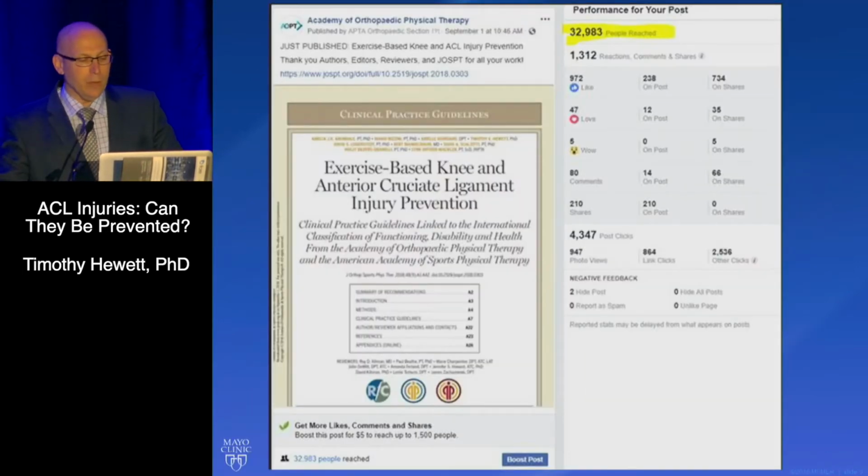And recently, with Lynn's group at Delaware, we put together an exercise-based clinical practice guideline for physical therapists. And this has garnered a huge amount of attention in very little time. So this is a very hot topic. The reality is, absolutely, we can prevent these injuries. This is unequivocal.